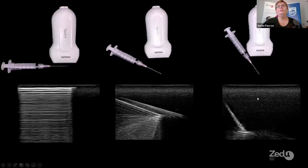You can use beam steering, which is essentially steering the ultrasound beam one way or the other so that it makes it more perpendicular with your target, and that can enhance the visualization of the needle. But you need to find where that button is and if you have that feature on your machine.